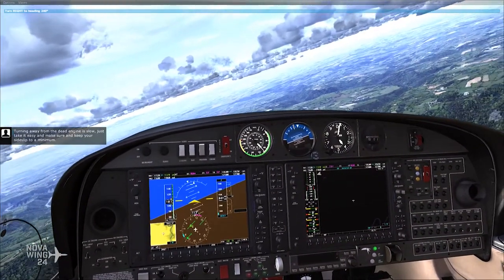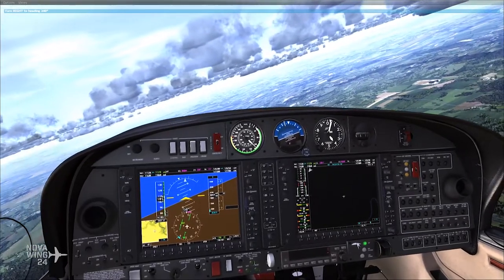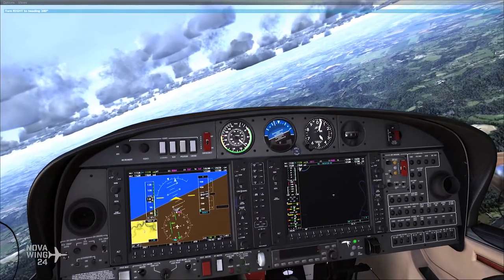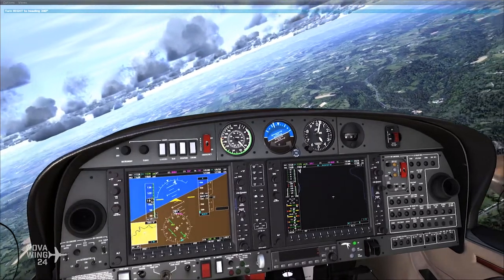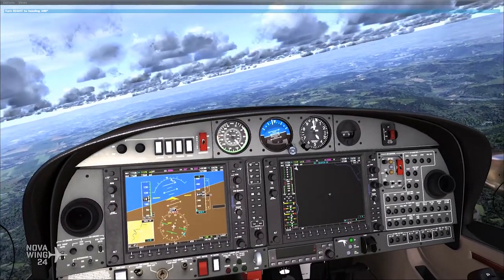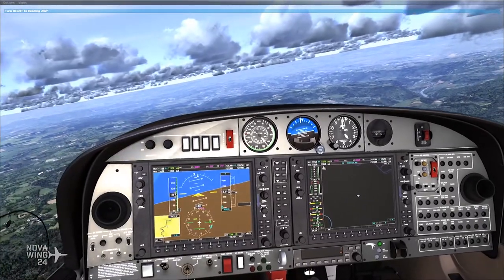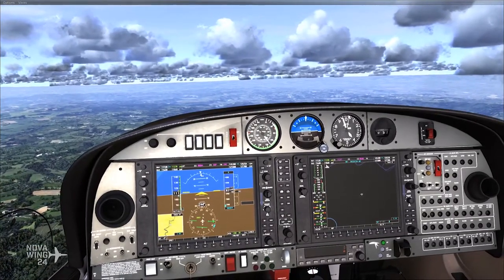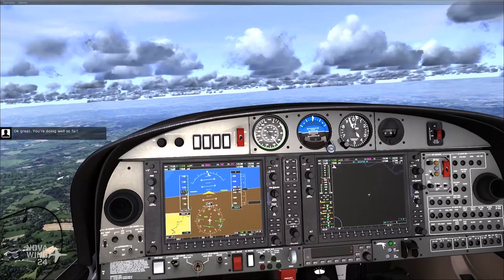Turning away from the dead engine is slow. Just take it easy and make sure to keep your side slip to a minimum. Okay, great. You're doing well so far.